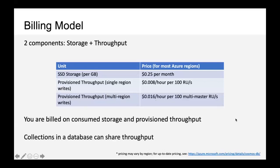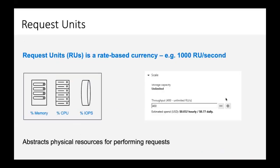So now we understood, but what is this RU? Let's go and see that. So RU is nothing but request units. It's basically a rate-based currency. So we can have, let's say, 400 RUs, as I mentioned, the default thing. The cost will be given out here. If it is 400, this is the cost you incur. And what is RU? RU is nothing but a combination of percentage of memory, percentage of CPU, percentage of IOs. So it basically combines all the things and forms your RU.